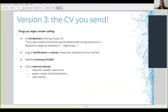Of course, you might add more categories to that CV. Obviously, you could have an introduction at the top. I think it's nice to do because it gives you the opportunity to put emphasis on the things that you really want to put forward. So you're a data scientist first and a former particle physicist, for instance. That's how I phrase it, but you can choose a different way of putting it. What is your goal? What motivates you? All of these values that companies are also looking for.